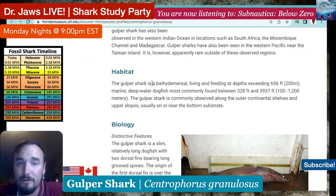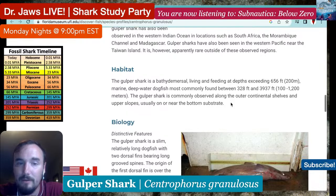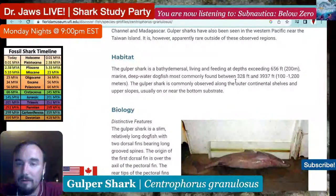That's a cool term. Gulper shark is bathydemersal. I think that means bottom dwelling in the deep sea. So living and feeding at depths exceeding 200 meters. It's a deep water dogfish.